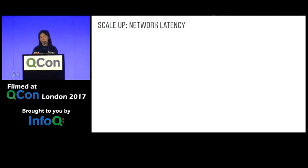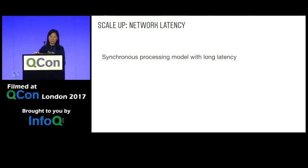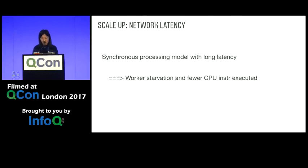Network can also negatively impact scale up of a server. Our Django processing model is synchronous. Each process can only serve one request at a time. So while it waits for external services to respond, it can cause server starvation and fewer CPU instructions get executed. As our application becomes more sophisticated, we are depending more and more on these external services, and this is becoming a bigger problem.